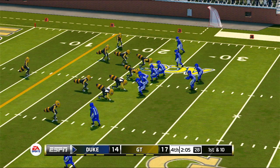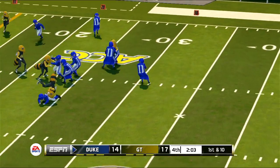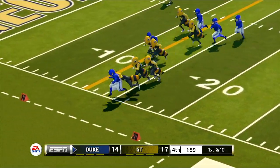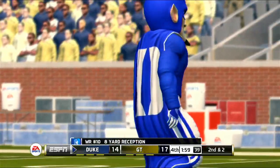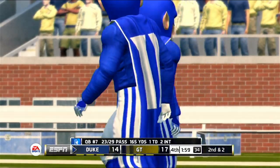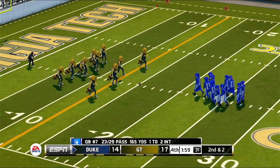Jim Keel! Caught with room to work. He gets hit out of bounds at the 15-yard line. Gain of 8 on the play. That makes it 2nd and 2. 10th play of the drive.